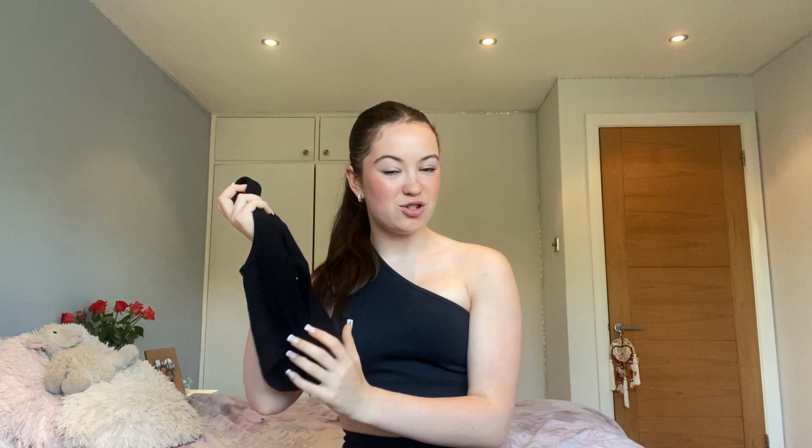It has such a nice, soft, stretchy material. It's really light. I also wear this crop top as a pajama top because it's so comfy. It's really light, which means it's not heavy to sleep in at all and move around in. The material of the top is really, really good because it's really stretchy, which means it's not restricting, and it's so light, so it's not heavy at all when I wear it.